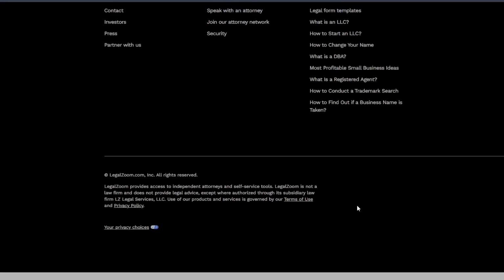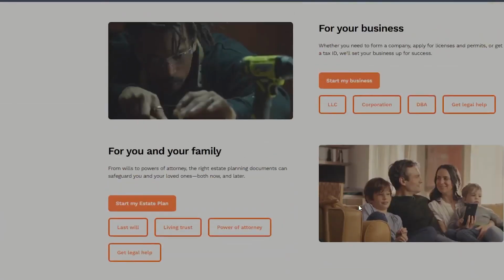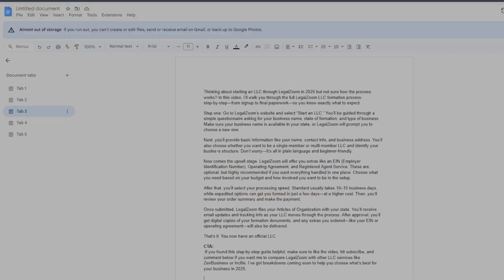Select Start an LLC. You'll be guided through a simple questionnaire asking for your business name, state of formation, and type of business. Make sure your business name is available in your state, or LegalZoom will prompt you to choose a new one. Next, you'll provide basic information like your name, contact info, and business address. You'll also choose whether you want to be a single member or multi-member LLC and identify your business structure. Don't worry, it's all in plain language and beginner friendly.